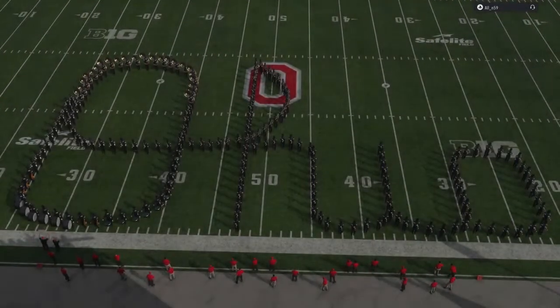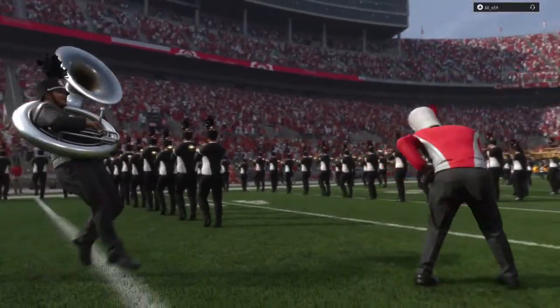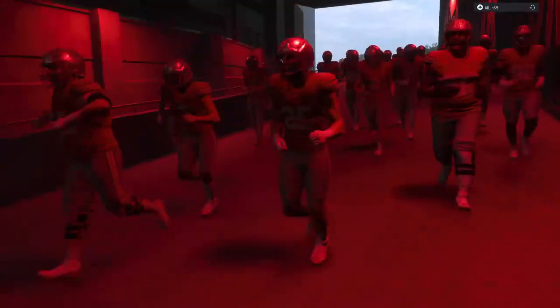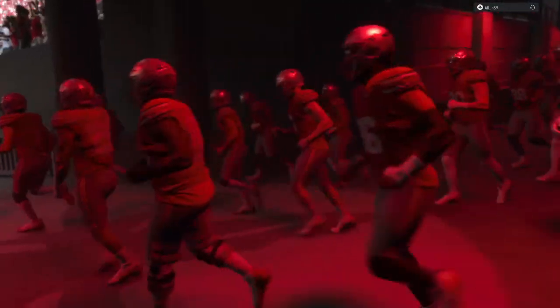Toughest things to do in all of college football is win on the road. When you're a ranked team going into a hostile environment, these fans are ready to knock them off course.